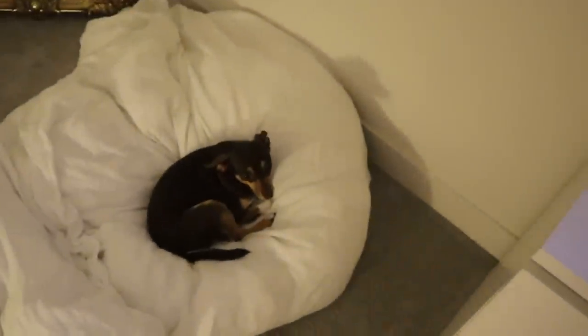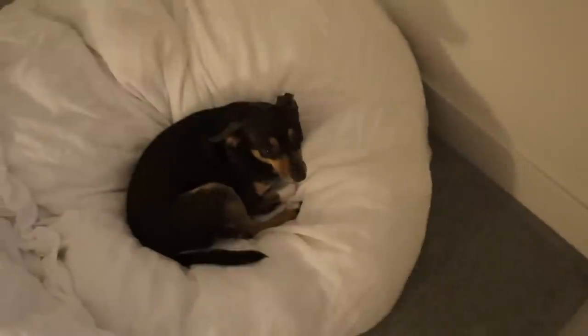I'm trying to put the duvet on the bed. It looks like someone has taken it.